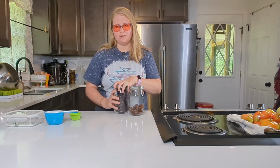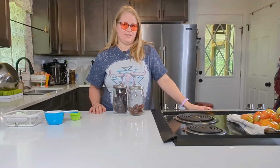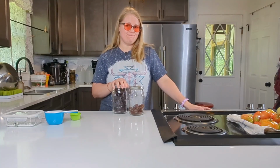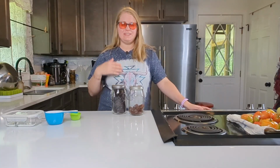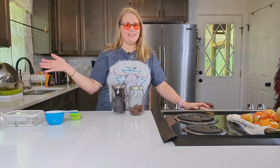When I make my homemade crackers, if I were to leave them out, they would be bad in like a couple of weeks. When I do it this way, they're good for like 6 months. I know because I did a test jar and made Erin try them, and we tried them at 6 weeks. We tried them again in a couple of months. We tried them again, and they lasted for ages.